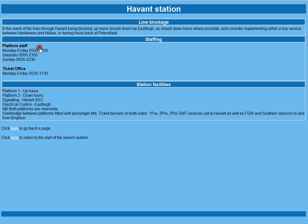If we click on the station information link, then we'll see we've got a line blockage section. That explains what modifications are needed to the train service to keep things moving even though you can't run through Havant station itself, as well as details of when the station's staffed and some brief information about the layout of it, who's responsible for the electric power there, who controls the signals, and which other train operating companies use the station.